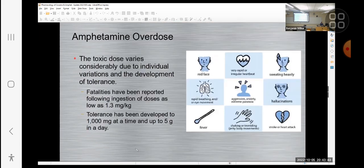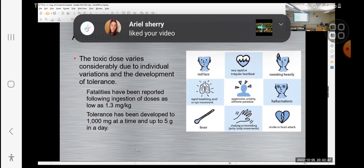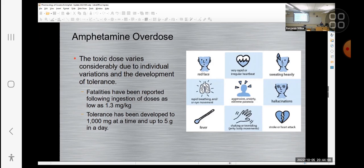And then when it comes to the overdose, the toxic effect of amphetamines is different than cocaine, and that's the one way in which I guess amphetamines are a little bit better. It takes a lot more to overdose, and it does not stop sodium channels, so it doesn't stop your heart. And fatalities have been reported for people that ingested as little as, although that's quite a bit, 1.3 milligrams per kilogram. If the person weighs 100 kilograms, that's 130 milligrams.